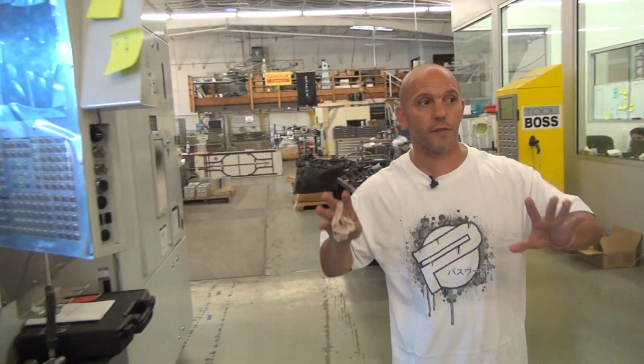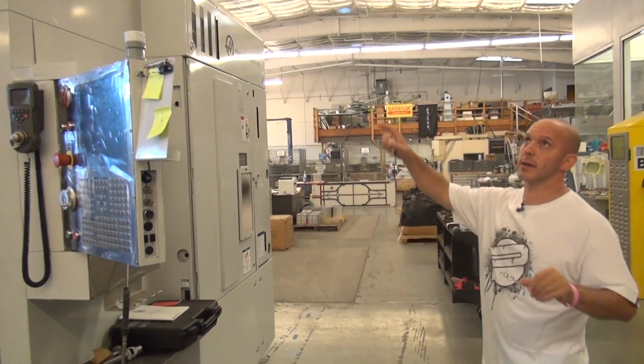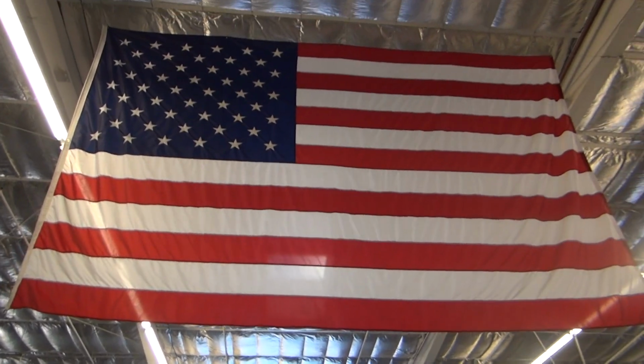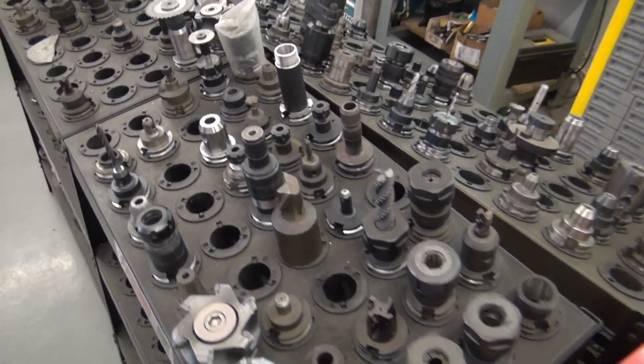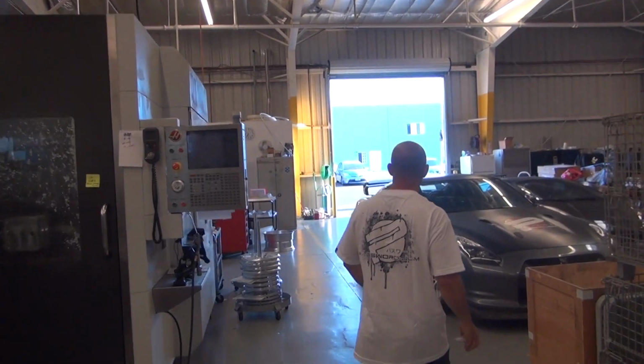What I've walked you through so far was half of the shop. Here's the other half of the shop. By the way, have you ever seen an American flag? Check out that American flag. Yeah, exactly. Holy bits. This is nuts. Hey, look, here's a GTR.